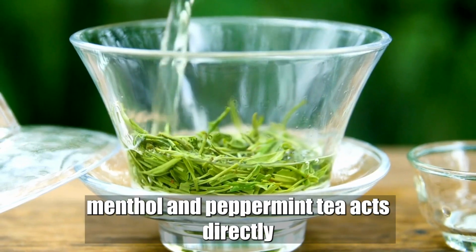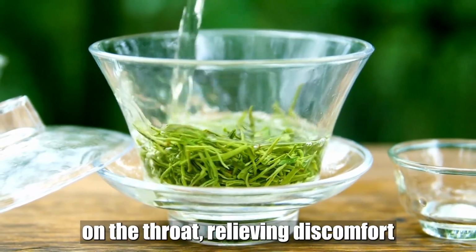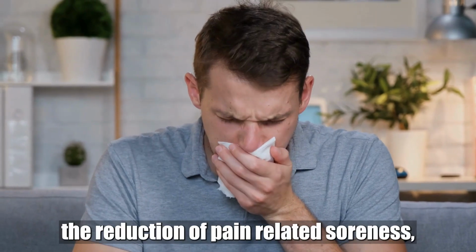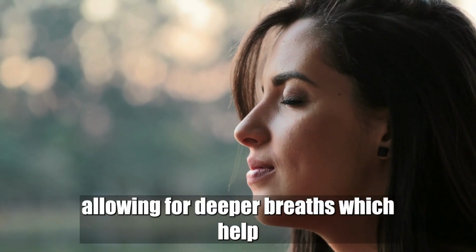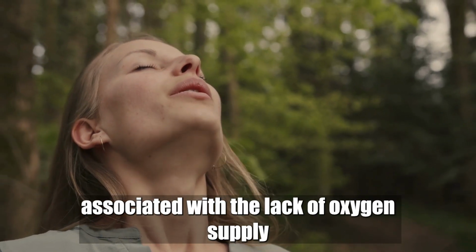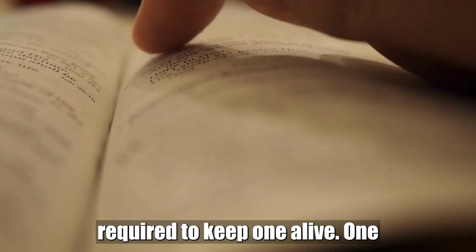The menthol in peppermint tea acts directly on the throat, relieving discomfort caused by coughing fits. It also aids in the reduction of pain-related soreness, allowing for deeper breaths which help improve ventilation and avoid problems associated with the lack of oxygen supply required to keep one alive.